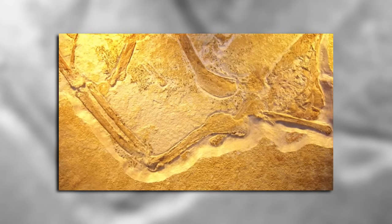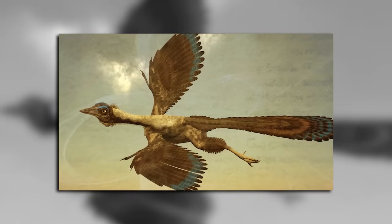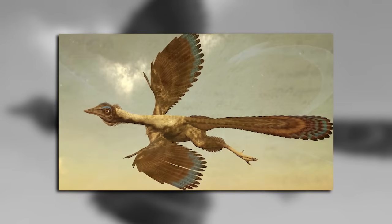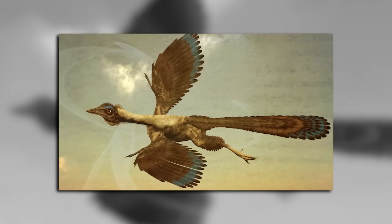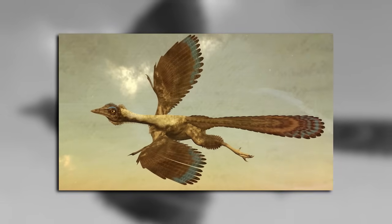Every year, scientists and researchers are uncovering more dinosaur specimens. They're helping us to better understand what life would have been like millions of years ago. So what do you make of the tiny dinosaur that was discovered inside a piece of amber?